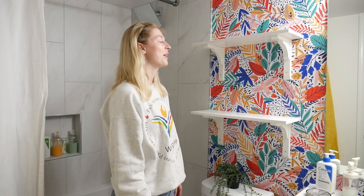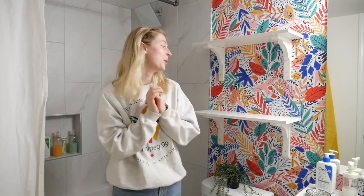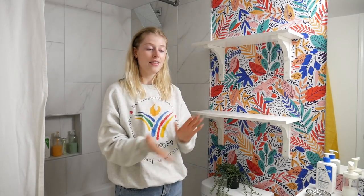Shelves are finally up, so that was the last thing I needed to do with the walls. So I guess the last step now is just cleaning it up, putting some things on the shelves here, and then showing you guys how it turned out. But we don't really need to see me decorate, so here's the final reveal. Guys, my bathroom is finally done. So I'm gonna give you guys a tour now.